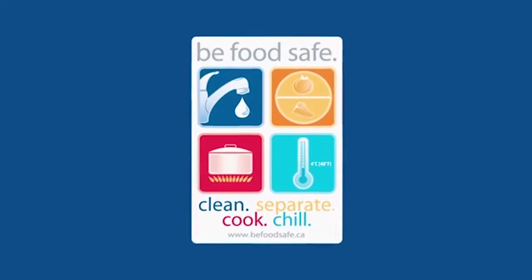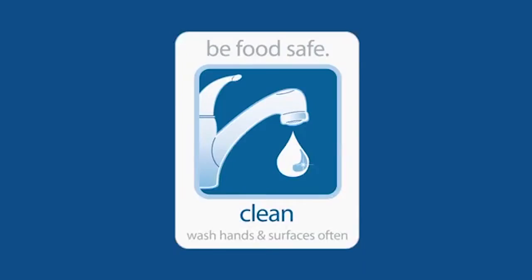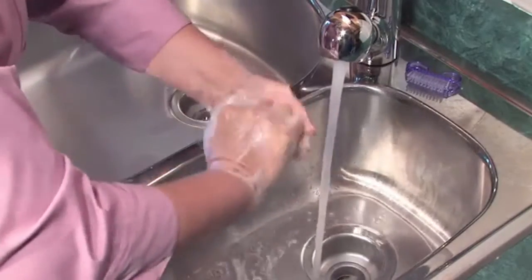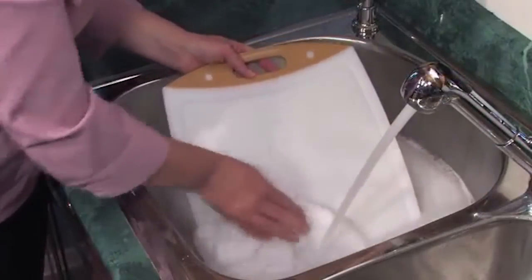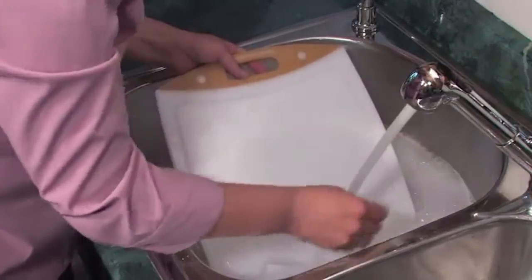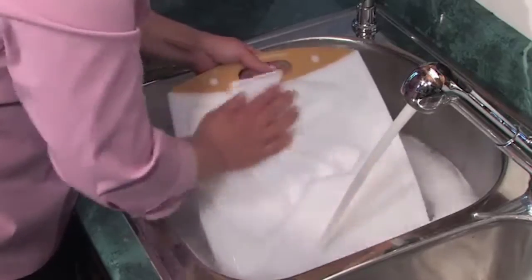Food handling safety risks at home are more common than most people think. The 4 easy lessons of clean, separate, cook, and chill can help prevent harmful bacteria from making your family sick. Wash your hands with warm water and soap for 20 seconds before and after handling food. Also, wash cutting boards, dishes, utensils, and countertops with hot soapy water before and after preparing each food item and before going on to the next.